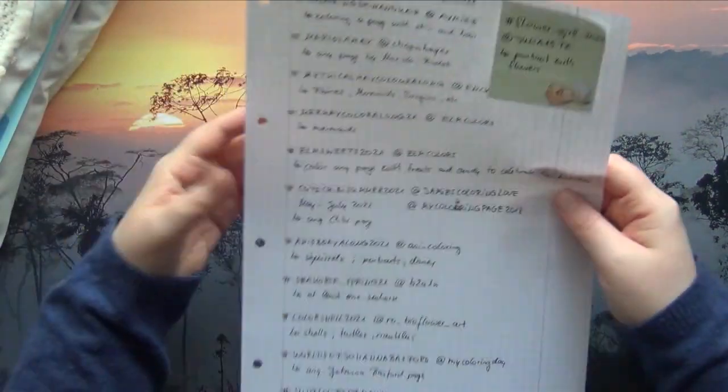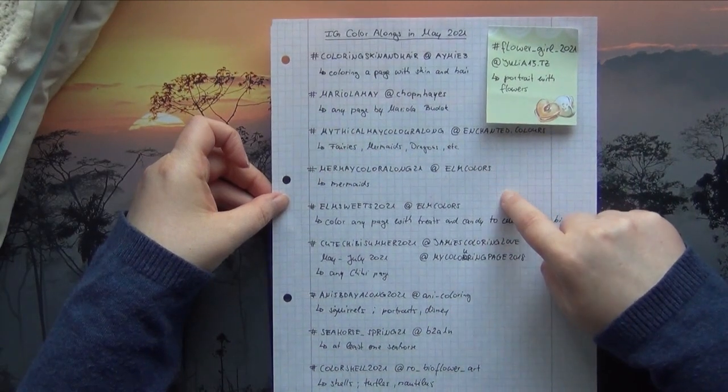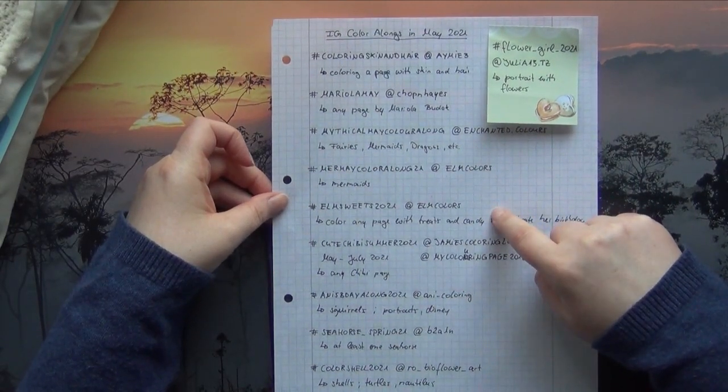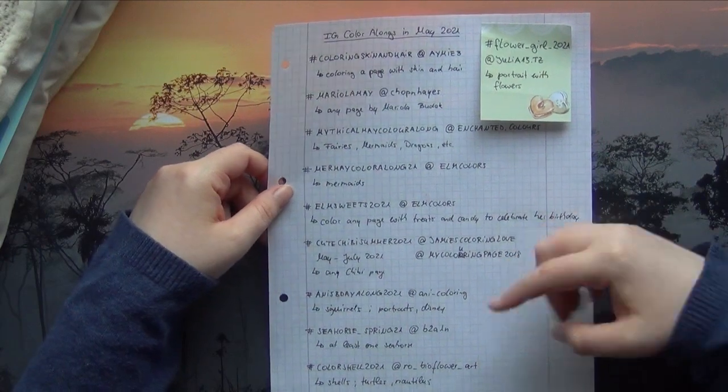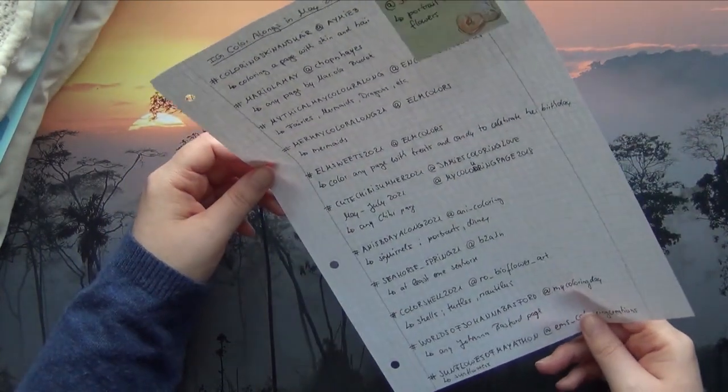Then, oh, this is just a list with Instagram color alongs for the month of May. And I only write down those color alongs that are interesting for me, so that I have actually picked some pages.